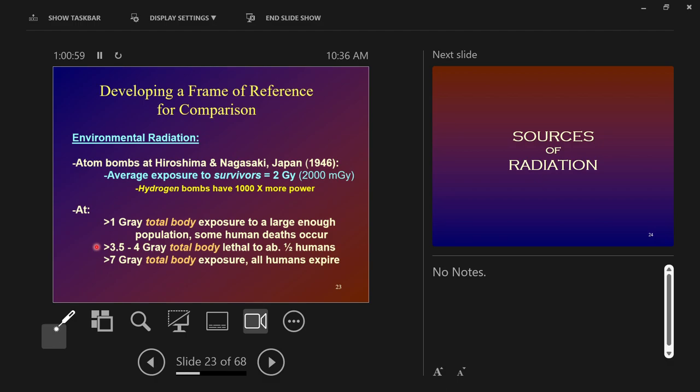3.5 to 4 gray is enough radiation to be lethal to half of a population. You'll learn later, but I'll just say it now: 3.5 to 4 gray is what we call the LD50/30. LD stands for lethal dose. 50/30 stands for 50% of the population within 30 days. So if you take a population of people and give them all 3.5 to 4 gray to the entire body, half of that population will die within 30 days. That's the LD50/30.